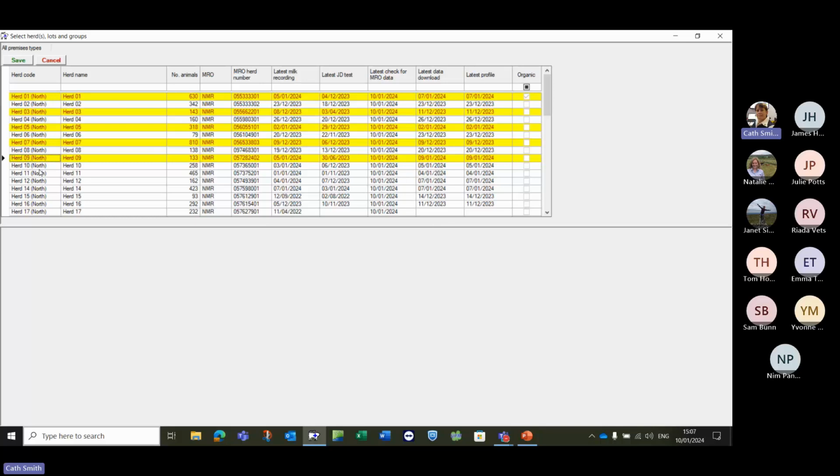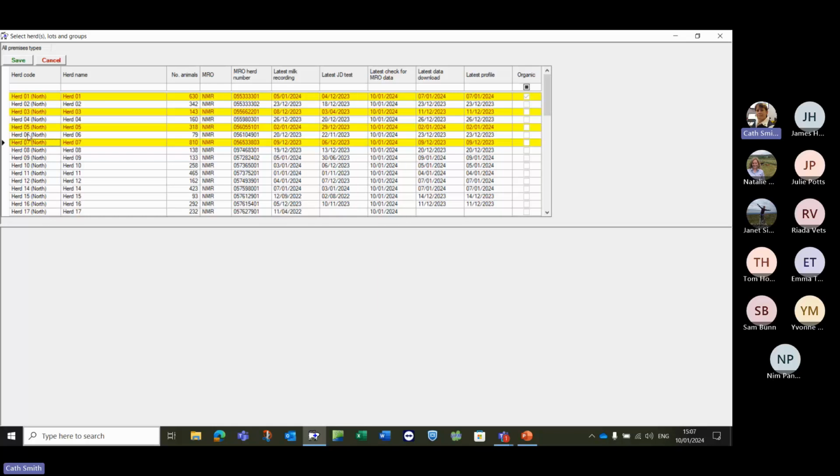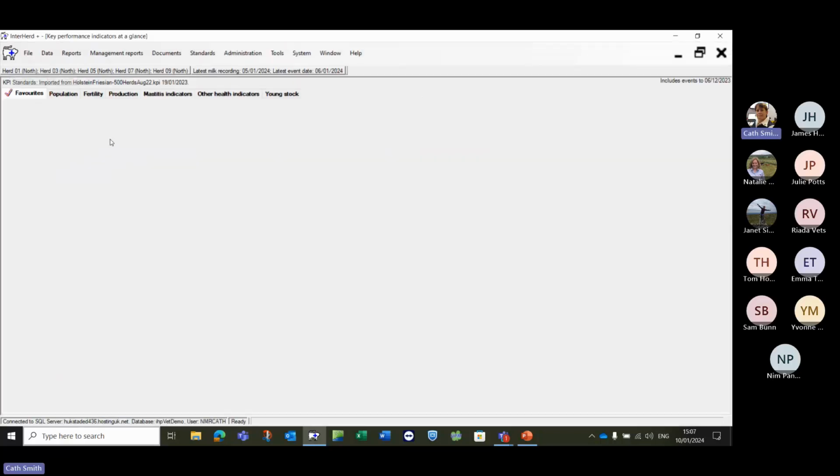Or you can do a block. It might be the ones in the middle. So if I wanted 4 to 8 for whatever reason, I can also do that with the shift key. So shift does a block from there to there. The control key, press down, does individuals. So it's a very similar process to other things that we've been doing for years and years. So I will pick my 5 herds here, and I will save all of those together.